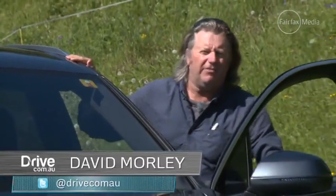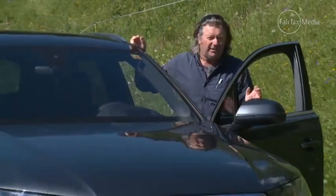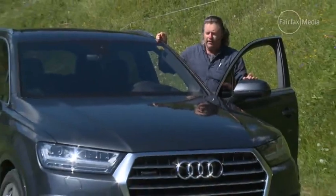The original Audi Q7 was, and I don't mean to be cruel here, a bit of a fatty. It hadn't been walking past the fridge, if you know what I mean. Been in a good paddock. But cut it some slack.